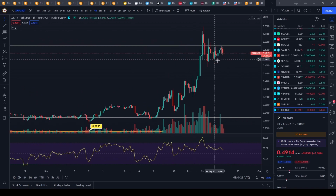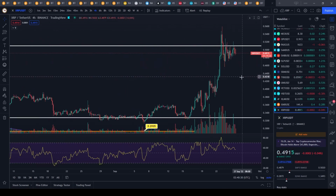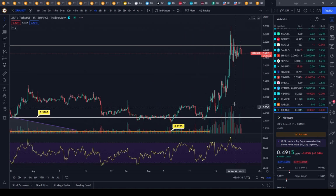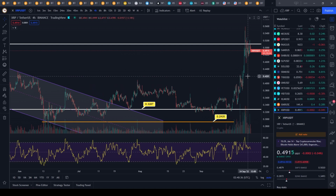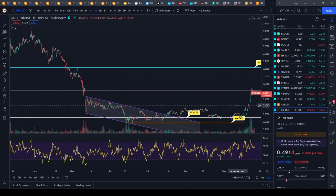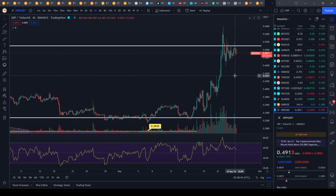Let's take a look at some shorter time frames. 4 hour, getting a little bit of consolidation right now. We could easily reverse back towards the downside, come back down to 32 cents or at least 44 cents, where there is an order block. Kenny outlined that in the Discord today, that there is an order block around 44 cents. So the market makers might push the price down to pick up some liquidity before reversing the price towards the upside.